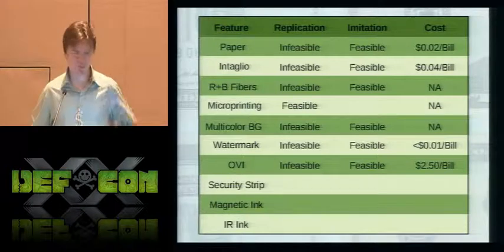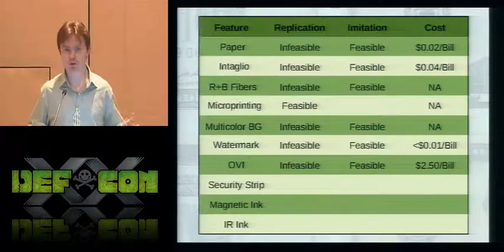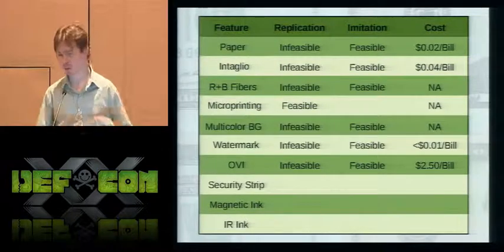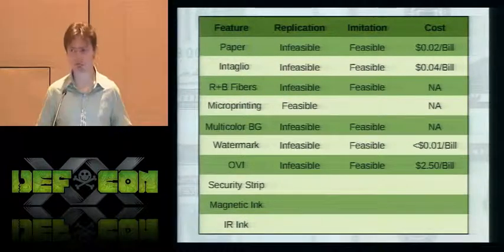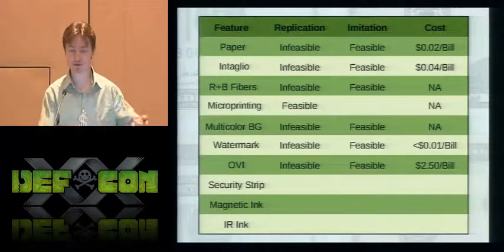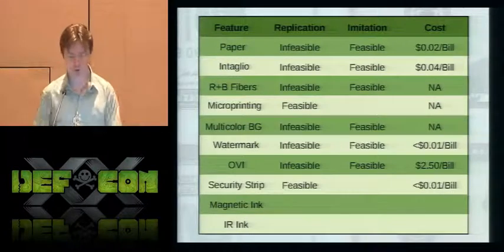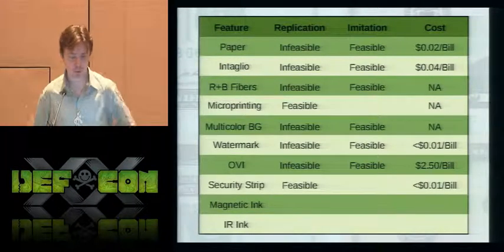The security strip, very simple. All we really have to do is we have a polyester sheet. We have to be able to print the denomination on it, although we have to make it glow in the dark, but you can get ultraviolet ink in ink cartridge form. And just basically print that all out, you cut it out, you place it in the right place, and we're making 2-ply bills, so inserting it in the bill is no problem. That's feasible and very cheap.